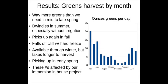Here's a chart of greens harvest by month. We got lots in the spring, dwindles down in the summertime as it gets dry, picks up a little bit in the fall when it gets wet again, falls off a cliff with a hard freeze. There's still a lot of greens available in the winter, but they take a long time to harvest, and it's cold and wet and miserable, and the leaves are dirty because they're close to the ground, and it's not much fun to deal with. And those numbers are affected by our immersion in the house project.